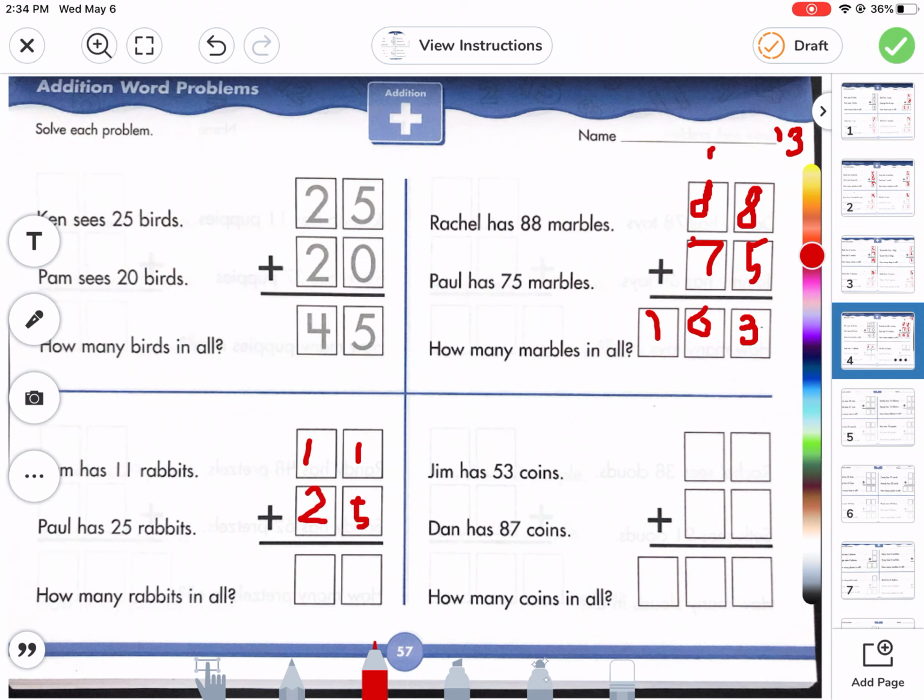11. Okay. Yes, I agree. Yes? 1 plus 5 is 6. I agree. Can you write that 6 better? Okay, better. Okay, this one here. So, don't forget to write your numbers in the box first. Yes, I agree.